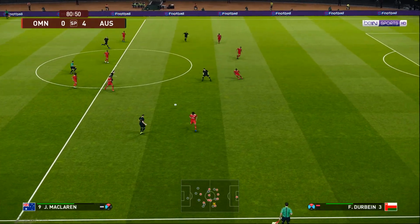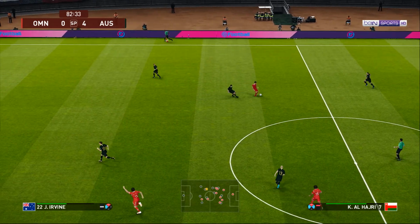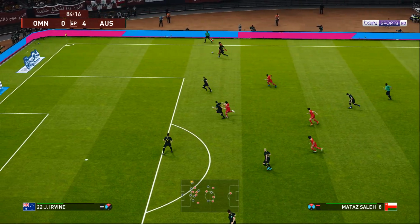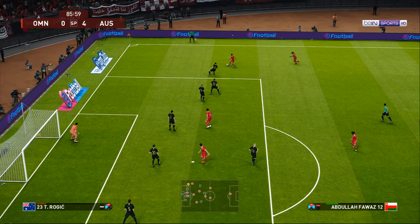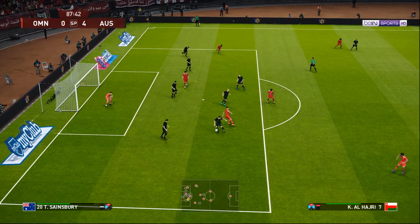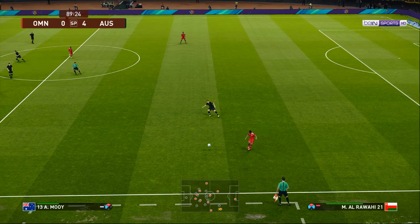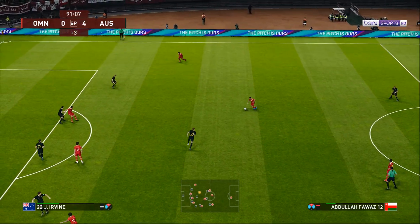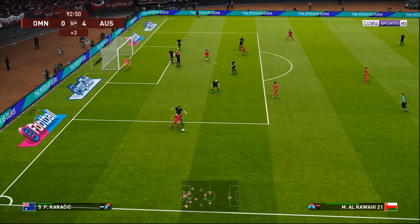Tries to get it forward quickly. Battles to win it back. And it's played forward. He's got it on the right now. What's on? Plenty waiting in the middle. Lovely bit of skill. A reprieve, albeit perhaps momentary. And that's been won straight back. And that's sprayed out wide. Beautifully done.